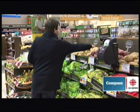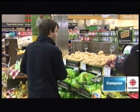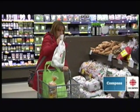At $4.49, the 5-pound bags of potatoes are about a dollar more per bag. What do consumers think? Well, I think it's a good idea. I think that people are looking for some sort of speciality in everything, and potatoes is just another item.